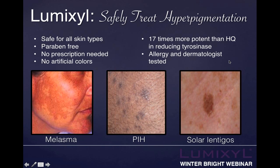And can you discuss a little bit how, because it doesn't kill the cell, that's different for the activity if someone does stop using HQ?